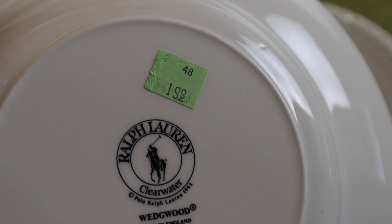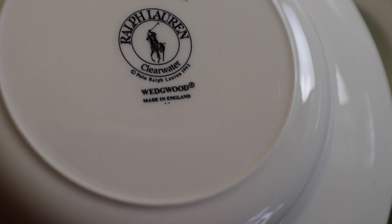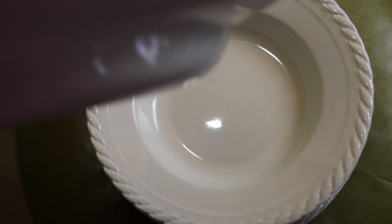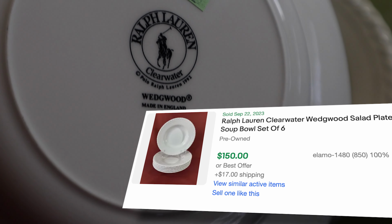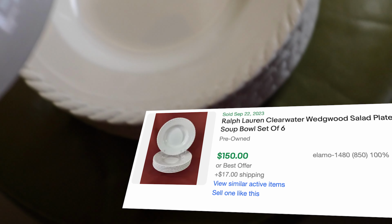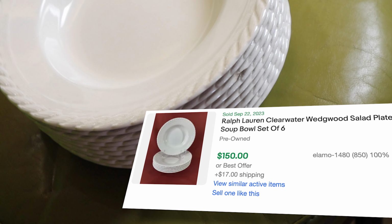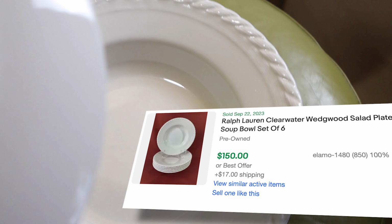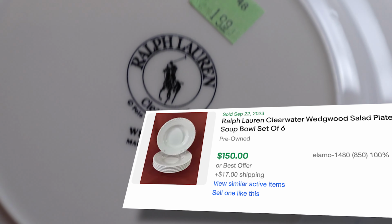1992 Ralph Lauren Wedgwood. This is the Clearwater series. It just blows my mind that I can find these things for $1.99 each. And there's about 12 or 13 of them here. And you can sell them in a set of six for $150.